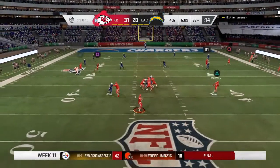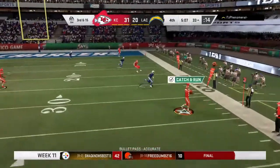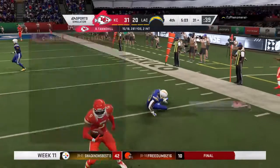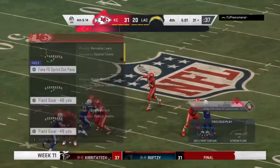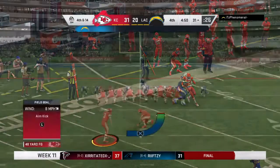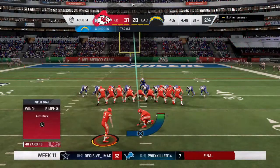From the gun, here's Tannehill. He'll get this to Eckler. They'll get a couple yards on that one, and it'll be 4th down. That's certainly playing down in distance very well by the defense, isn't it? Take whatever you want underneath, by all means.